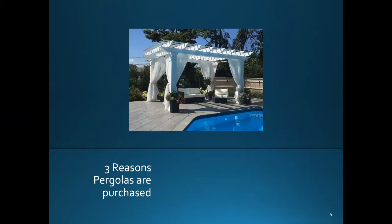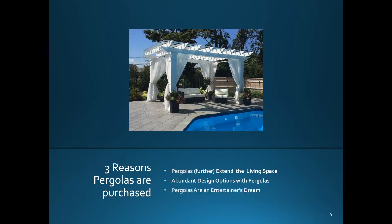So the next thing I'm going to talk about is the three reasons pergolas are purchased. The first reason is that pergolas further extend the living space. If you have a nice deck or patio and you want to extend the living space, a pergola is a great option. The second reason is many design options. If you need more shade, shelter for the rain, or just a defined outdoor great room, a pergola can do that as well. And the third reason is pergolas are an entertainer's dream. You can put ceiling fans, lights, heaters, misters, TVs. I mean, you can put anything you want in there.